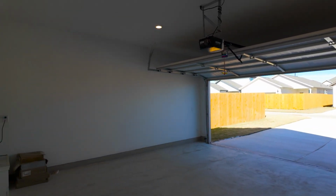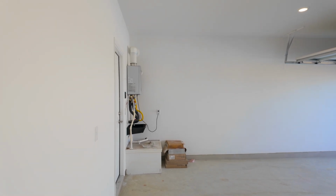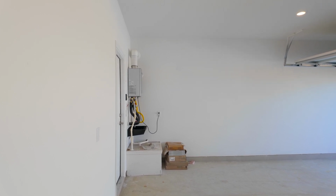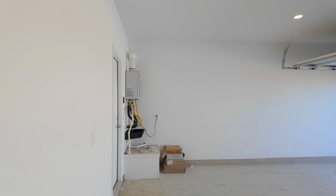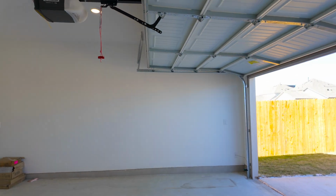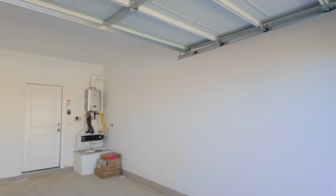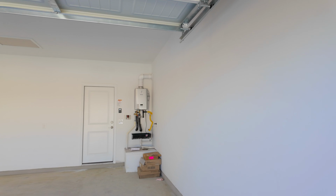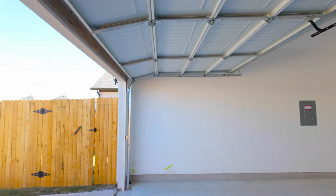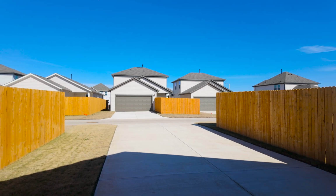One of the things I love about this particular neighborhood and builder, tankless water heater in all their homes. No matter the price point. $1 million homes in Treviso to property right here in the mid to low 300s. This neighborhood is a fantastic option, whether you are investing, starting off in a starter home or downsizing, absolutely perfect neighborhood. I love the location. And take a look at this driveway. I mean, literally at least 4 cars can fit on this long driveway.